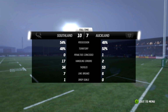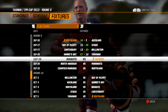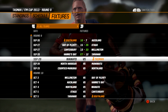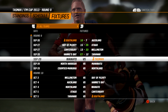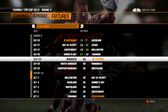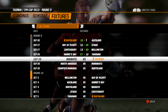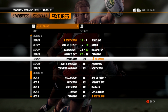Let's check it out. So a couple more matches have taken place since Southland took out Auckland 10-7 in the Ranfurly Shield Challenge. Since that one, and before the next one, which is Waikato at home to Tasman, we've seen Otago take out Bay of Plenty. Wellington with a 20-point win over Canterbury. That's huge. That is very huge. Hawke's Bay 27-12 over Taranaki as well for round 9. 3 matches remaining, and Tasman Waikato will be the next one for us to tune into.